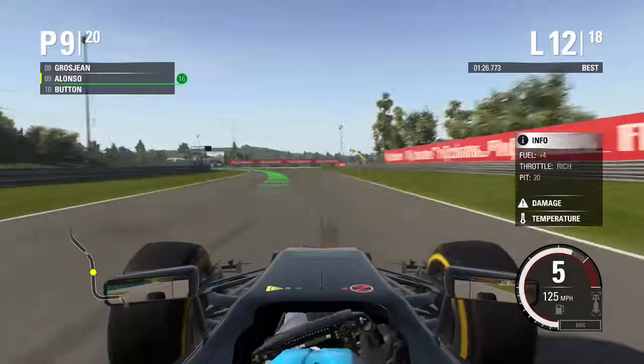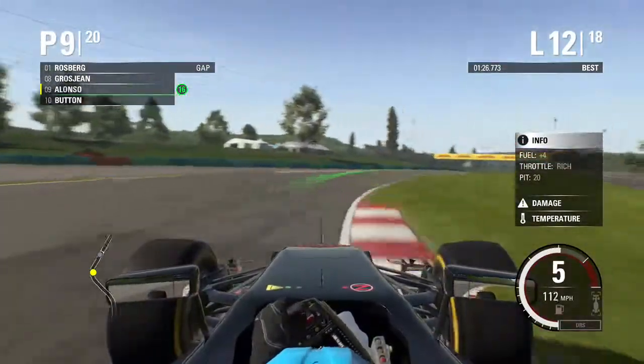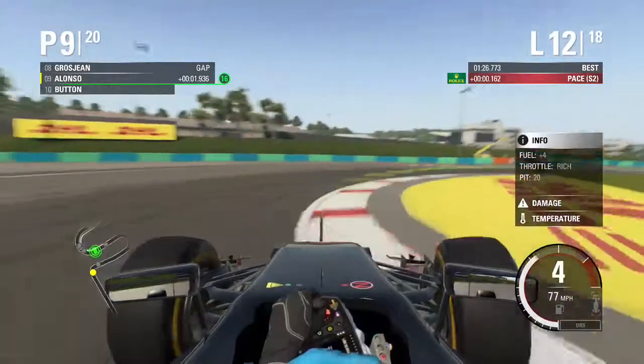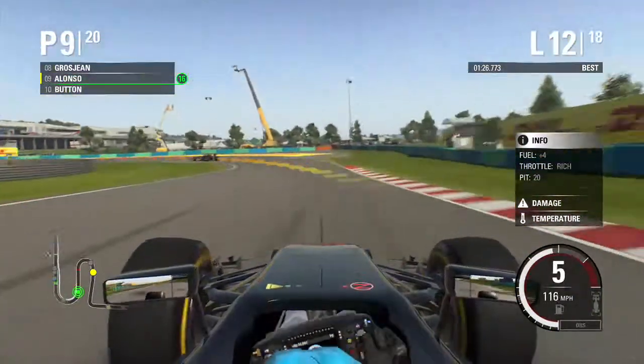Good speed around this corner, into this left kink, straight into a right kink. I love this circuit. It's such a flowing circuit to drive. Really enjoyable to drive your car around. Oh, understeer. Understeer again. Brake heavy.